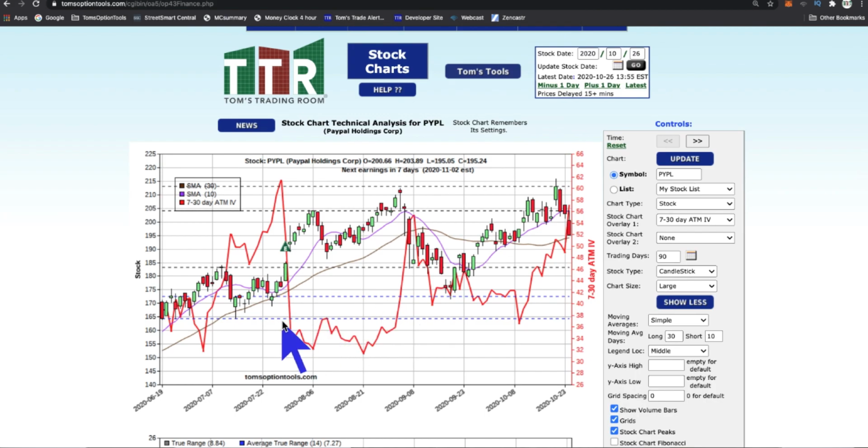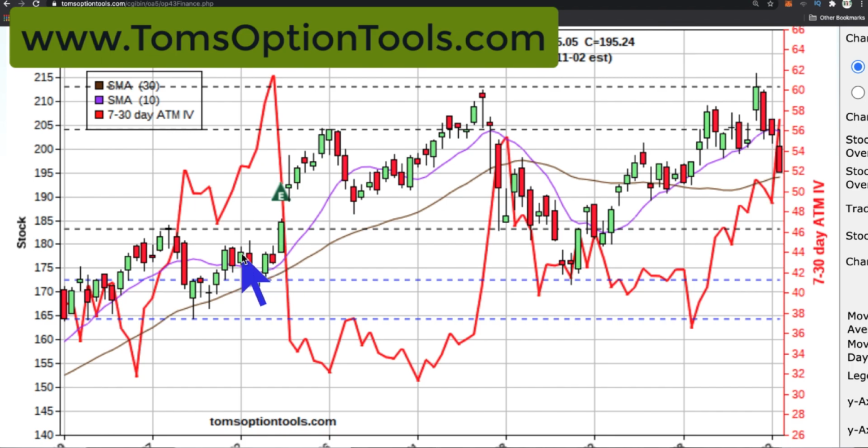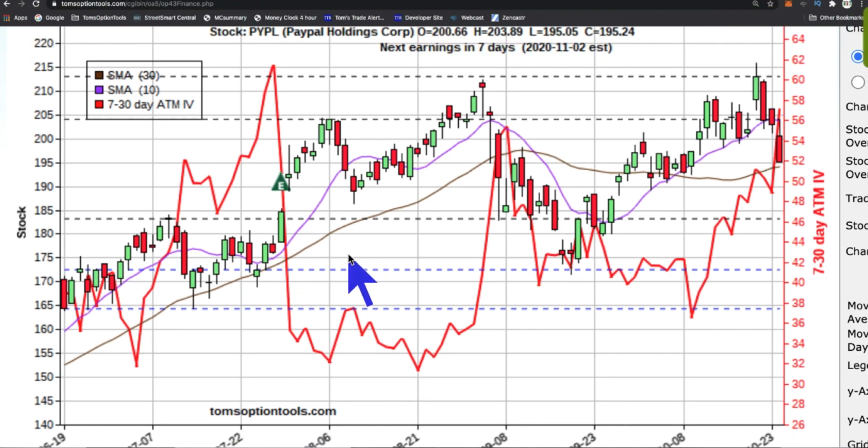Now look what happens with PayPal. It tends to go higher the week prior to earnings as well. This is before earnings. This was the day after earnings. Again, I don't care what it does after earnings. I only want to take advantage of what happens that week prior to earnings. All right, so we know it goes higher. We also know, look at the red line, the implied volatility. This is the option premium. It goes higher as well.